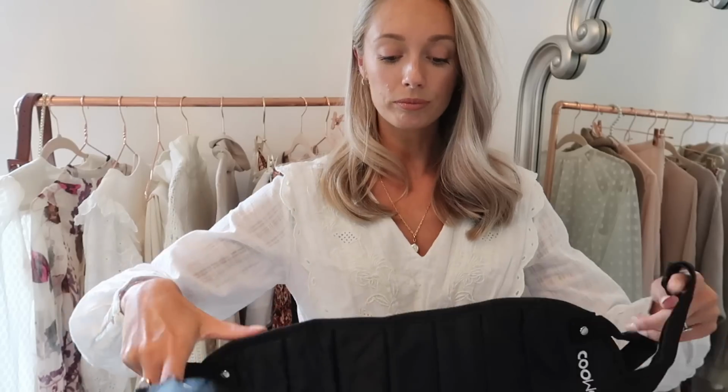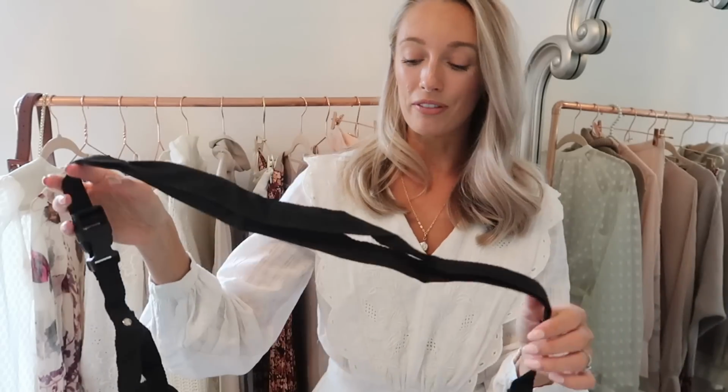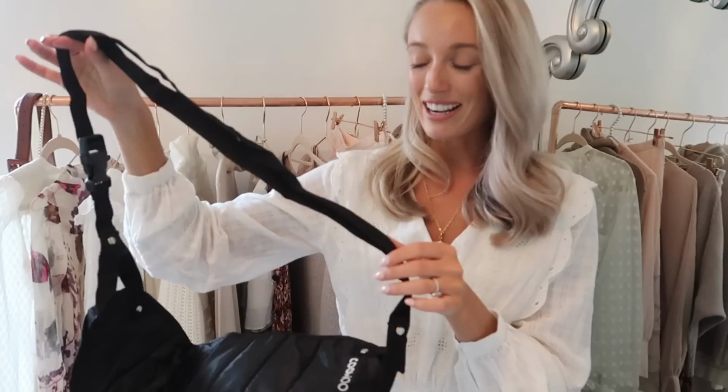This is fantastic. I actually picked this up after seeing Emily Canham use this on the way back from Vietnam. We had a 12-hour flight and I was like, oh my god, what is that contraption? And she was telling me how fabulous it is. You basically hook this around the tray table of the seat in front of you. Just kind of acts like a sling.